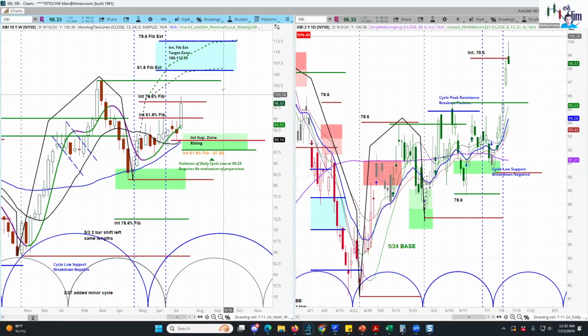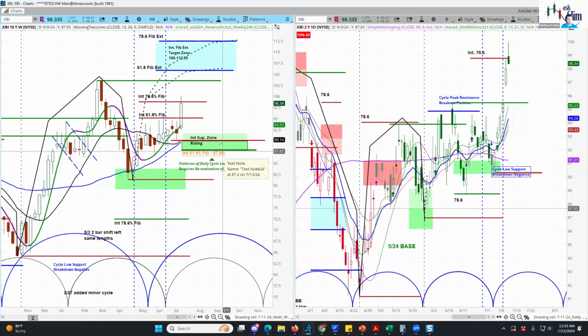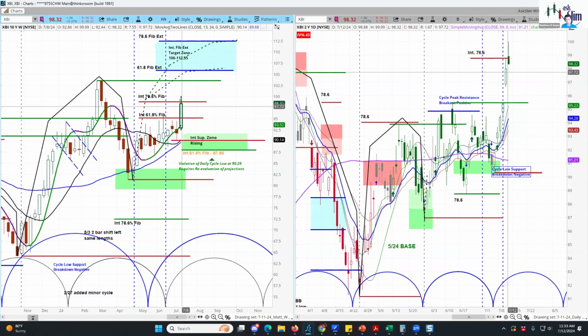And then we have our reevaluation. What are we going to look for? We had a cycle low support that formed right here. This would be my warning that if we broke through that, I would have to reevaluate the upside projections. And if there was a close below the 61.8, that would negate the bullish bias, neutralize this overall pattern, and open the door for some new downside risk. Likely the reversal scout would roll over, and we would probably have an intermediate peak. So those are the areas to watch that would shift this overall more positive analysis.